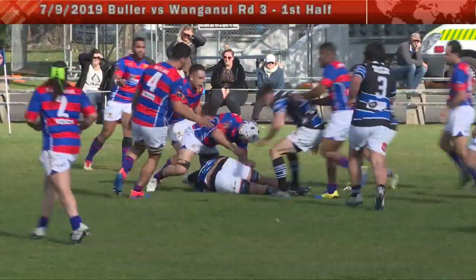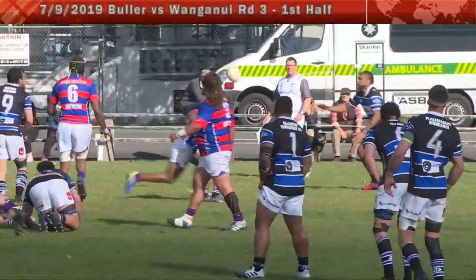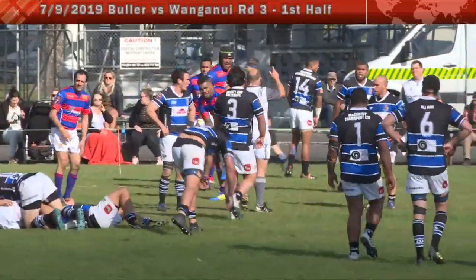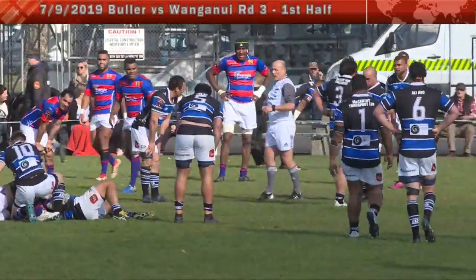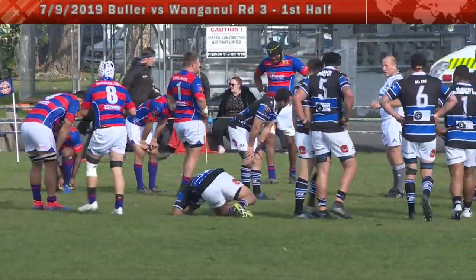It's the lock forward, Hey Horton. He goes to ground there. Comes back there to Horrocks. Horrocks gets it on. That's got to be forward. That's got to be forward. It went to Jamie Hughes. He just fired it on quickly. But, gee, Buller had control of the ball, but they lost it again. Just turning that ball over. They can't quite deal with the quickness of the Wanganui side.